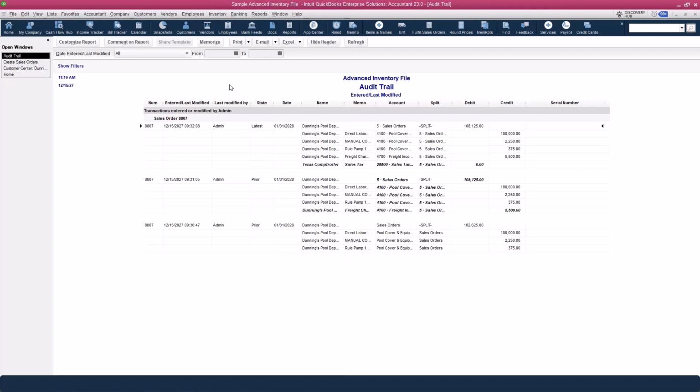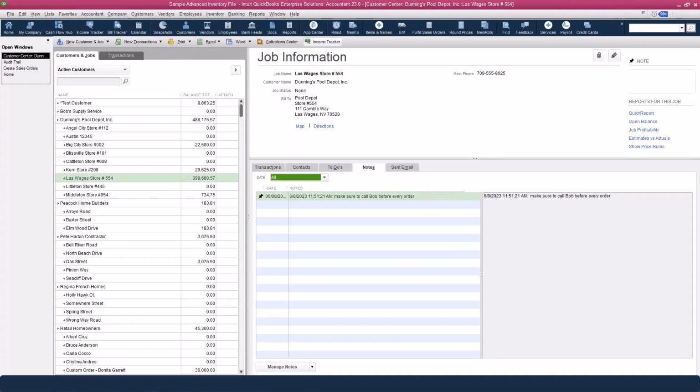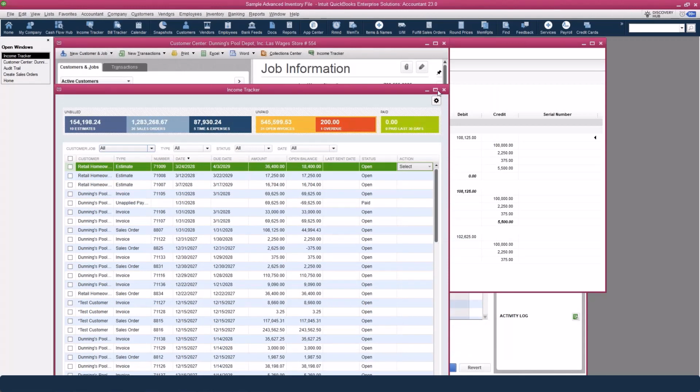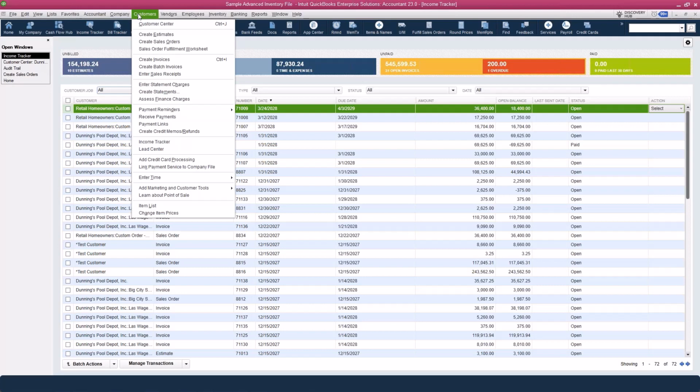Okay. All right, so now I want to show you about the income tracker. So in the customer center, you do have an icon here available for the income tracker. And you can click on that and it will take you to the income tracker. I also have it on my icons, and you can click on it that way or go into the customer menu and click on it here.